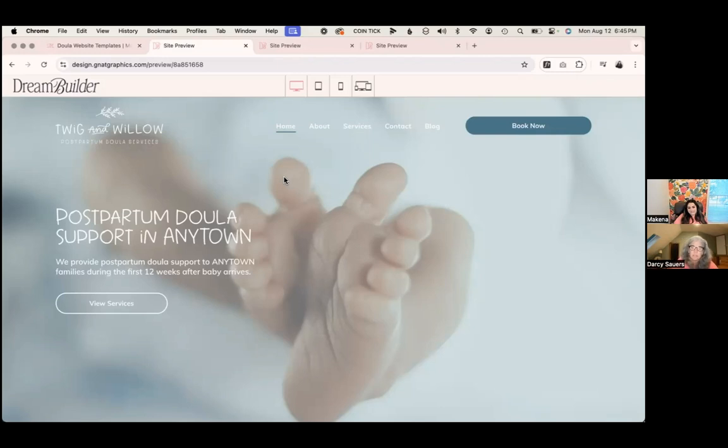And you get that for $55 a month, to have a website that's bringing you in many leads. That's the other cool thing I hear from doulas is they're like, my website's been up for 2 weeks. I've already gotten 3 inquiries. Like they are blown away with how quickly it starts working for them.